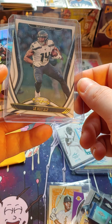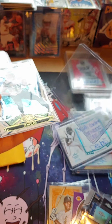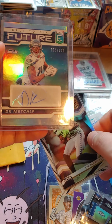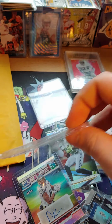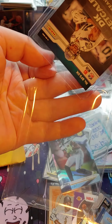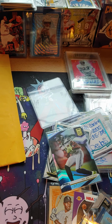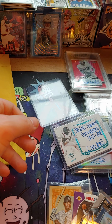This one is from Virginia. This is DK Metcalf. Ooh. DK Metcalf. Another DK Metcalf. And then we have one numbered out 149. I will be putting that card just like you saw me do with the other one. And this. Just like that. Okay. Put that to the side.